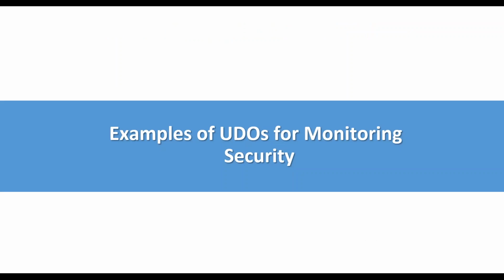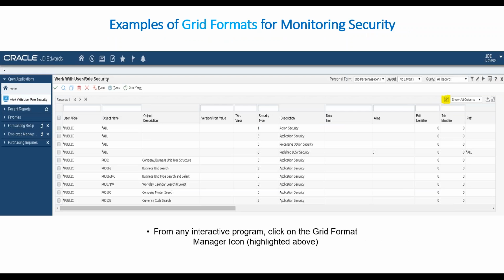All right, so I've talked about some of these examples that I have. So let's dive right in. Let's start with examples of grid formats.